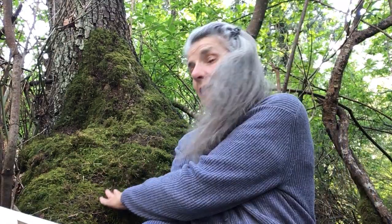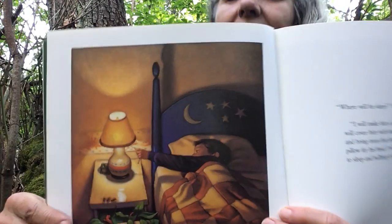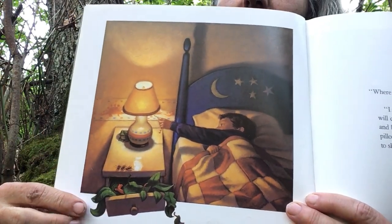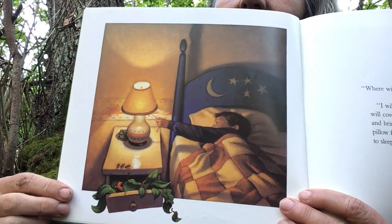"Where will he sleep?" his mother asked. "I will make him a salamander bed to sleep in. I will cover him with leaves that are fresh and green and bring moss that looks like little stars to be a pillow for his head." It's like some of this moss here. "I will bring crickets to sing him to sleep and bullfrogs to tell him good night stories." There he is in bed with him, and you can see he made a little nest for this lovely little salamander and a few little crickets to chew on.